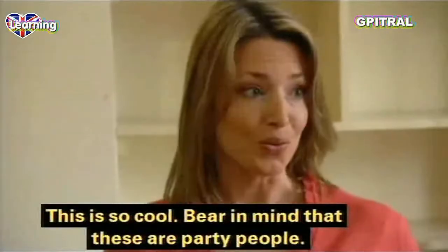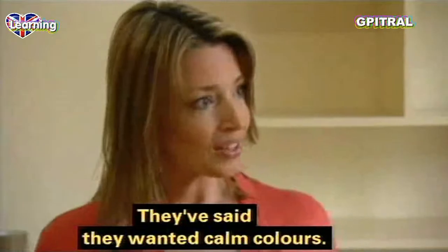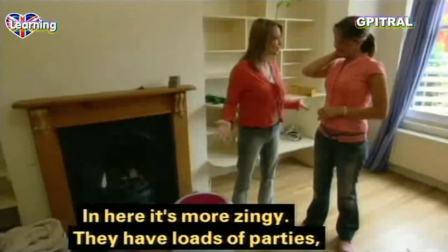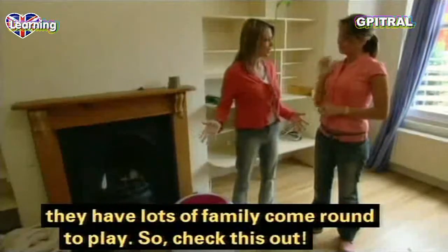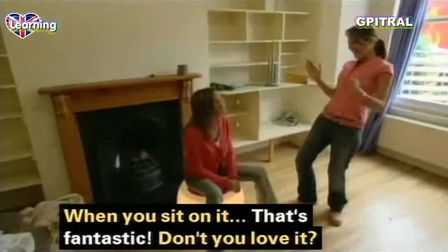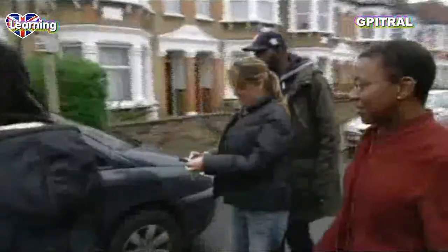This is so cool. Now, bearing in mind, these are party people. Again, they've said they wanted calm colours. Again, in here, they're getting something a little bit more zingy because they have loads of parties. They have lots of family come around to play. So, look, check this out. Fantastic. Don't you love it?